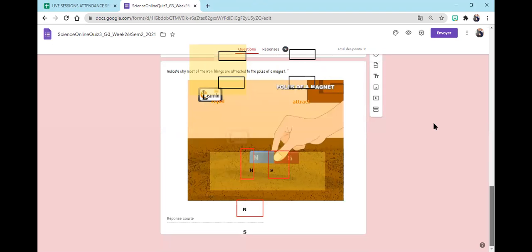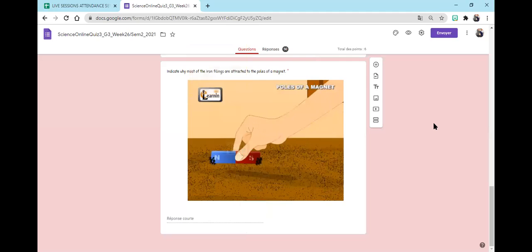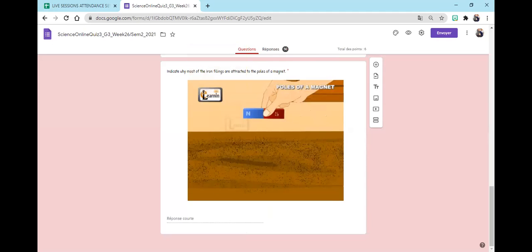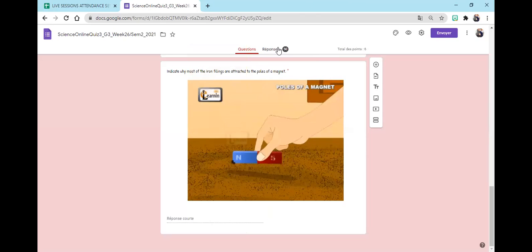Last question. I'm talking with all of you now. You can unmute yourselves to help me with this. We did this experiment. We used a bar magnet with iron powder. We noticed that almost all the iron powder is attracted to the poles.